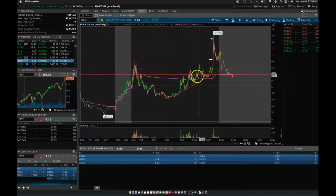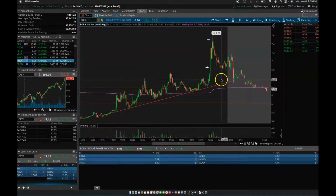And on the way back, it was grinding up. And so I started to keep an eye on it. A little bit of volume was coming in. We were perking through VWAP, back above the breakout level, and I snagged some shares.